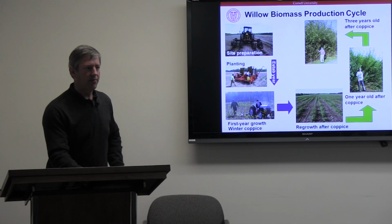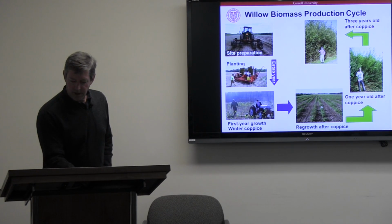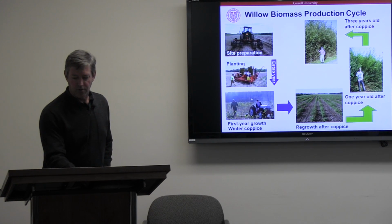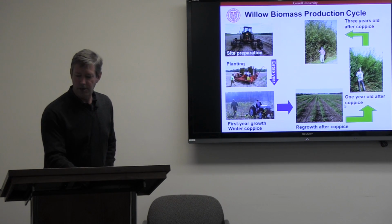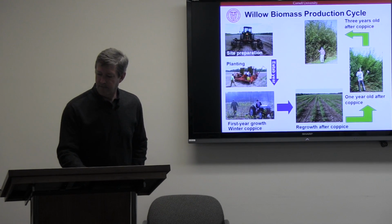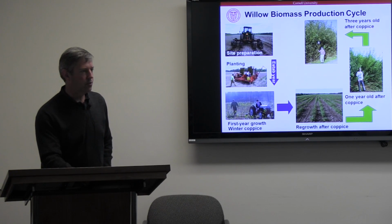And we take advantage of the natural biology of willow by cutting them back or coppicing them, which then stimulates vigorous regrowth in the start of that second year. So while we discard the biomass that's produced in that establishment year, once those plants are established, they will vigorously resprout after each cutback. By the end of that first year after coppice, or the second year of production on that site, we typically have growth of 12 to 15 feet tall, and our normal production cycle would go on a 3-year harvest rotation, by which time the plants are 20 to 25 feet tall.